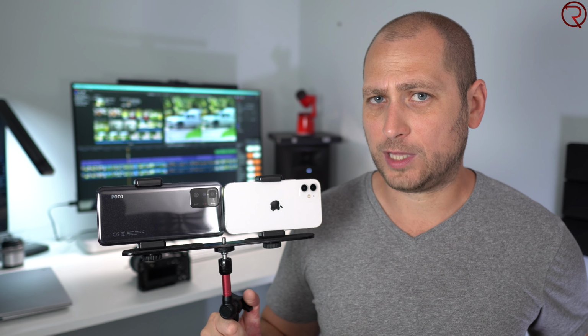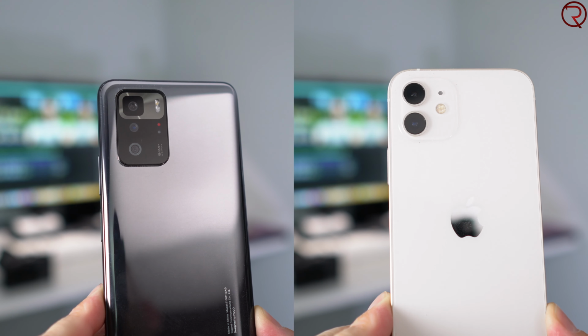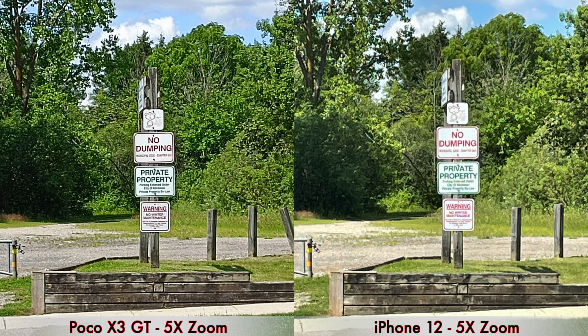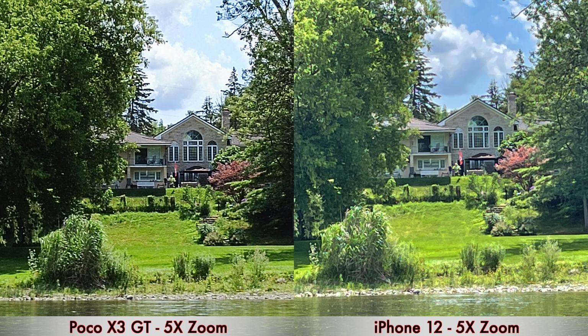Moving on to some 5x zoom pictures, well, here keep in mind that neither device has a telephoto lens on the back, so everything that you are seeing is digital zoom. Now here I can't really say that one phone does better than the other one because in a couple of pictures the iPhone 12 does better, but for a couple of pictures the POCO X3 GT does better. So for 5x zoom pictures, realistically neither device does that amazing.